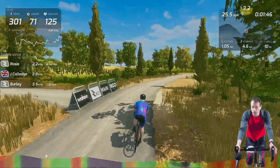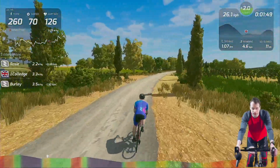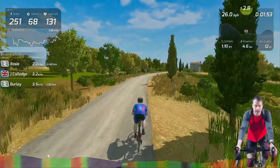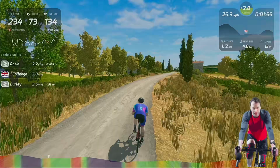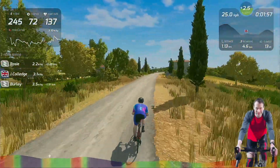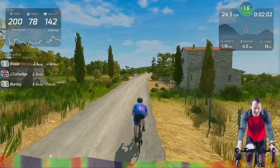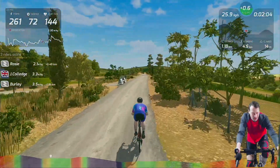Anyway, this is Pienza. What I'm going to do is mute my microphone and just speed my way around and get to the climb. I'm not going to go all out on the climb, I'm afraid. I'm going to go slowly. But here we go, let's just ride.